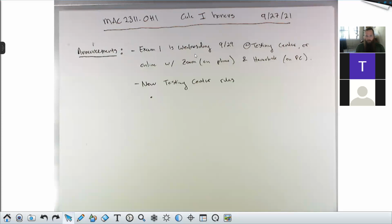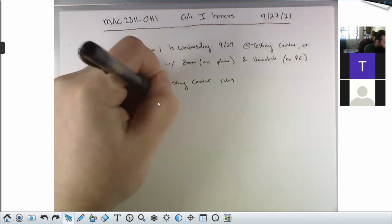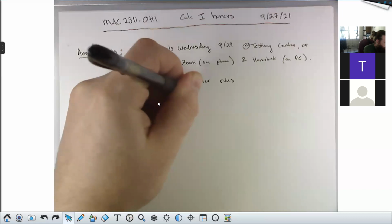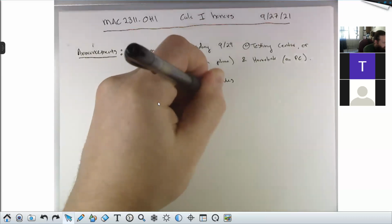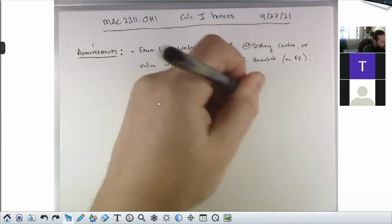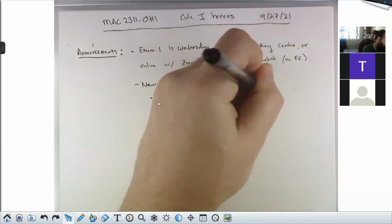You're not allowed to bring a phone into the testing center room, which means obviously you cannot scan your written work. The reason for that is people are being shady. People are taking pictures of other people's tests or taking pictures of their tests that they just finished and sending it off to other folks. No scanning your own work. I'll pick it up instead.